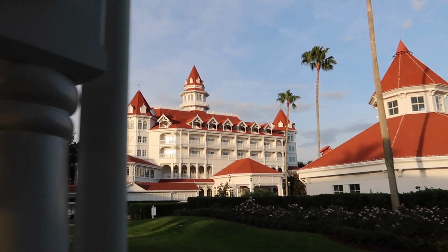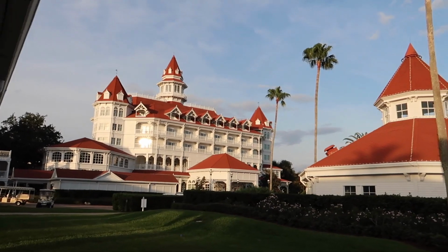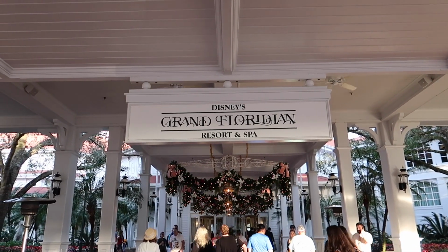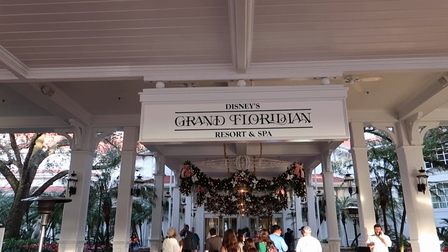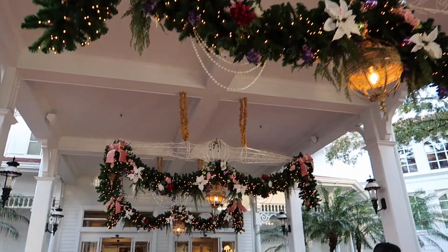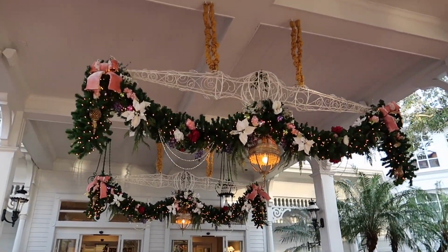It looks so good. It smells so good. There's just this smell in the lobby that is wonderful. And as you can see, it's a very busy time of day. Lots of folks getting to the resort for dinner reservations, to check in, and I bet a lot are coming to see the gingerbread. You really feel like you're going to like a ball or some very fancy affair.